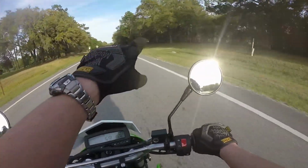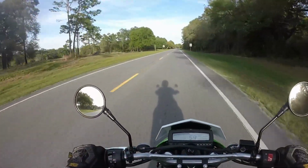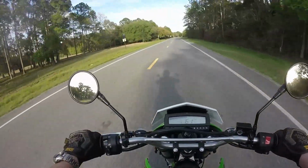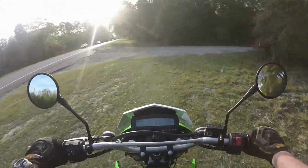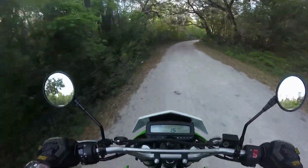We'll go up into the Withlacoochee State Forest Richland Wildlife Management Area. This is on State Road 50. I guess you would call this Brooksville. This entrance goes up to a little pit.